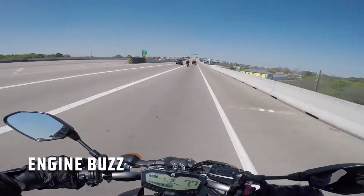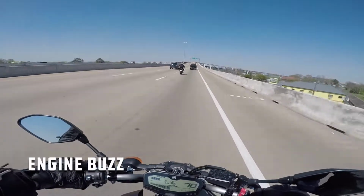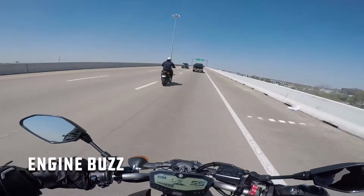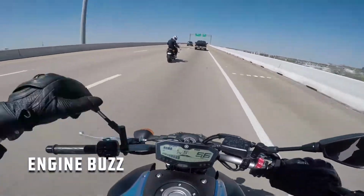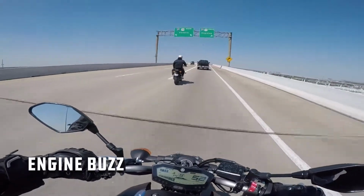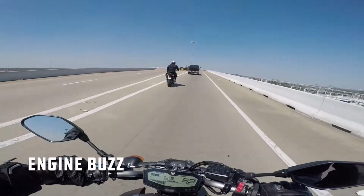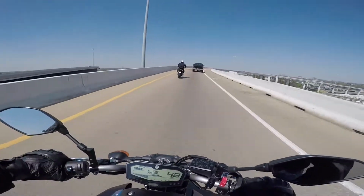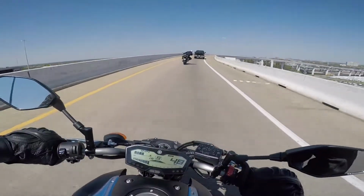Another bad thing is the engine buzz. At higher RPMs and higher speeds, there was a definite buzz in the handlebars and the foot pegs. It was not the most enjoyable thing, but some bikes do this, especially the lighter the weight of the bike, you tend to have more vibration in the bike, so I understand. Maybe this can be fixed by swapping out with aftermarket parts, but initially I didn't love how buzzy it was.